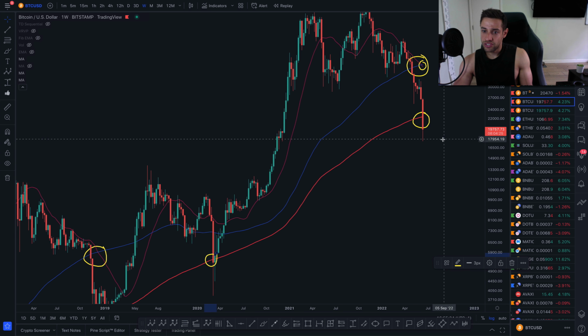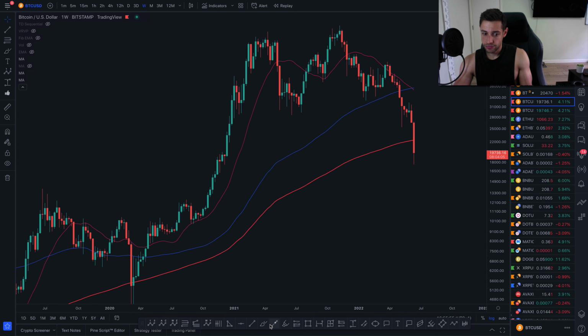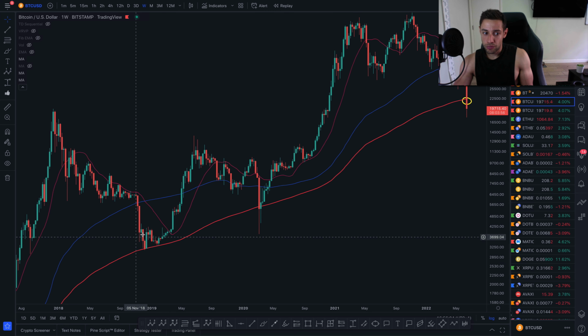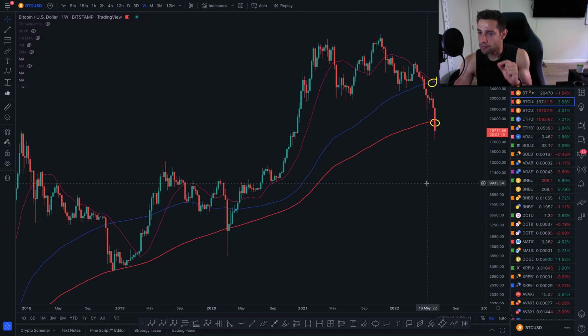So we want to see if we can see some strength and support from the bulls at the 200-week moving average, because historically, when we get the crossover and that touch of the 200-week moving average, we typically see a bottom within 1 to 2 weeks on Bitcoin. So let's be patient and bear that in mind for where we're at in the current market cycle.